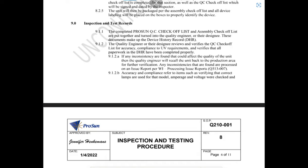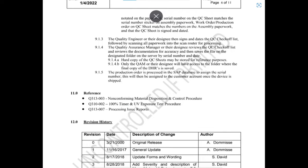The quality engineer or their designee reviews and verifies the QC checkoff list for accuracy, compliance to UV requirements, and verifies that all paperwork in the DHR has been completed properly. Any inconsistencies that are found are processed on the issue report. Accuracy and compliance refer to items such as verifying that correct lamps are used for the model, amperage and voltage were checked and noted on paperwork, work order/production order on QC sheet matches the numbers on the assembly paperwork, and that the QC sheet is signed and dated.